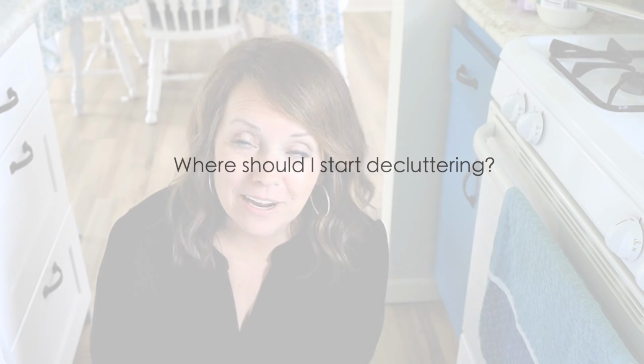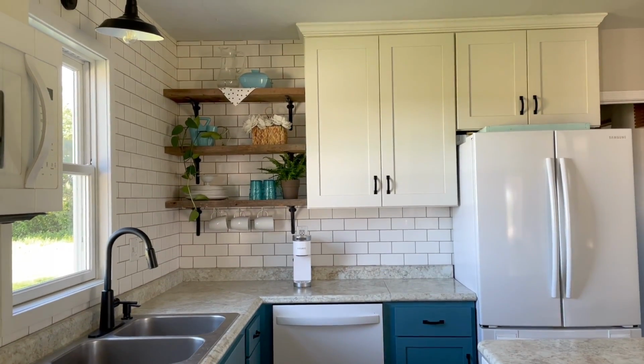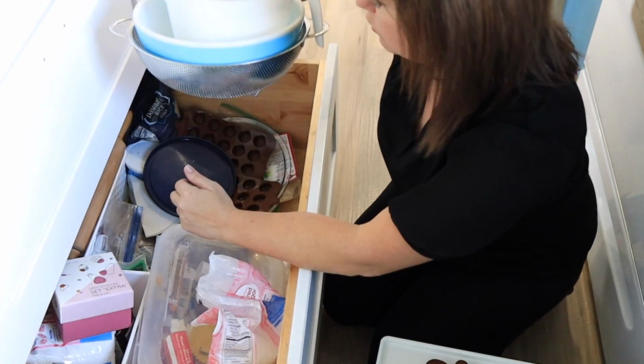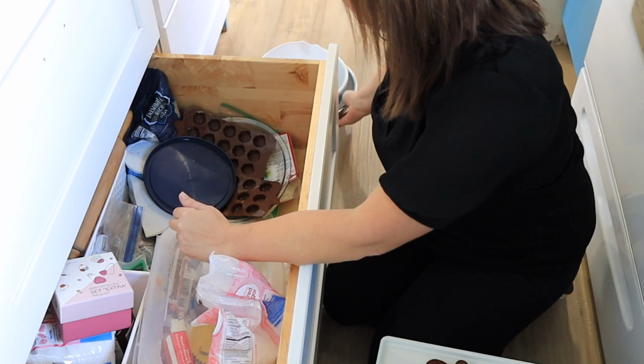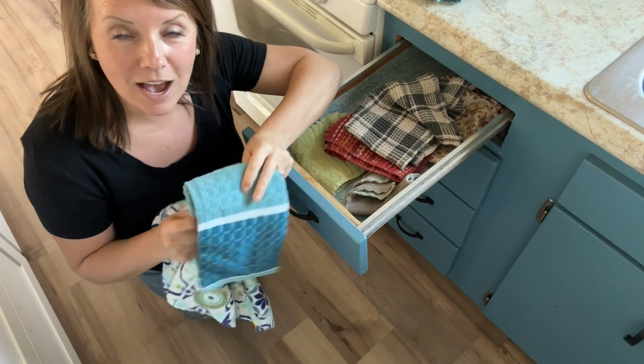And I highly recommend starting in the kitchen. This is a place that we use so much, and for many of us, it does not function well. Now, we're gonna talk about kitchens more later in this series, but once we've picked our starting spot, it can also be helpful if we have some criteria or some questions or some guidelines. So I wanna share with you my guidelines, but then also those of some other minimalists.